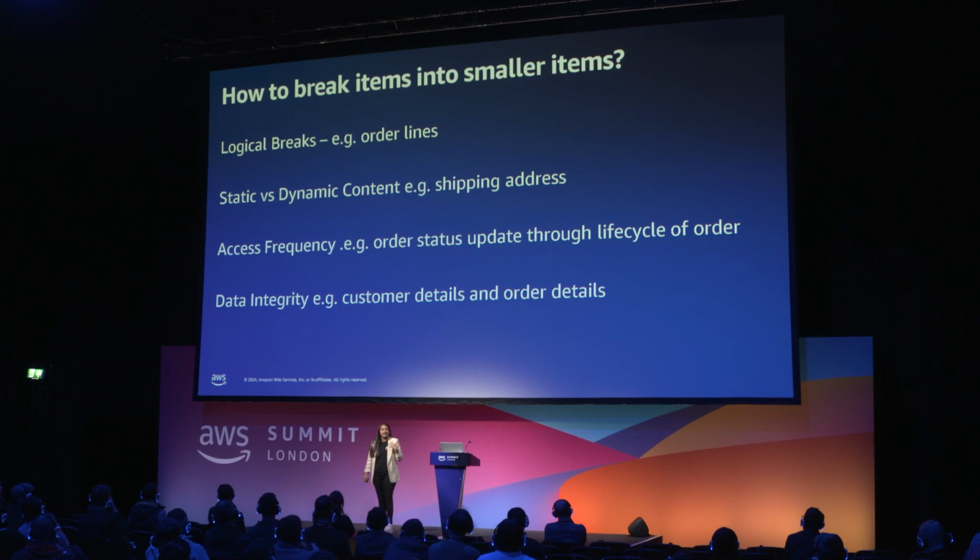The other one is static versus dynamic content or access frequency. So you have items that are read frequently but not updated frequently, while you have other items that are more static, so they don't change value at all. That could also be one way. So why touch those items unnecessarily, right?